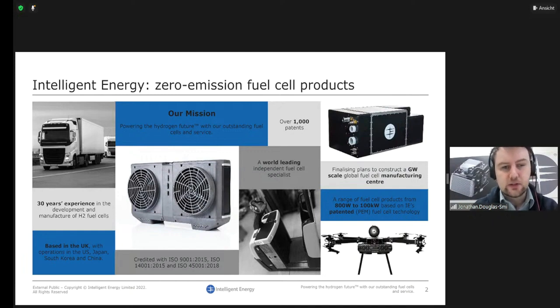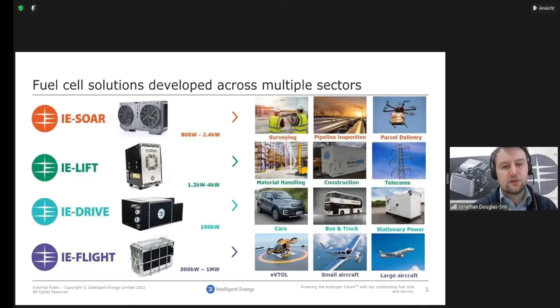We have over 1,000 patents relating to our air-cooled and evaporatively cooled fuel cell products, which power a variety of applications. Those applications are split up into different categories. Obviously, today is focused on IE FLIGHT, but just briefly for your information, we do have products in IE SOAR, which is fuel cells for drones.